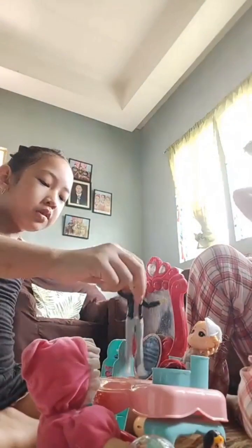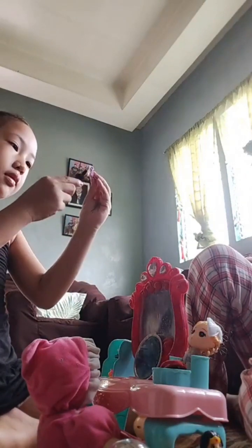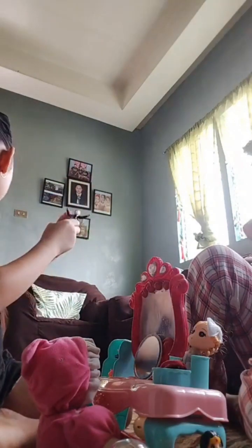Okay, they're going to brush their hair. Ah! They fall. Lola. That's Lola? Yeah. They're going to comb their hair. Also Lola. There she goes.